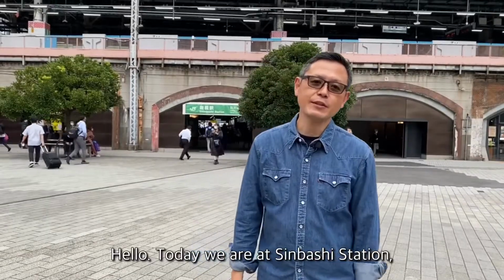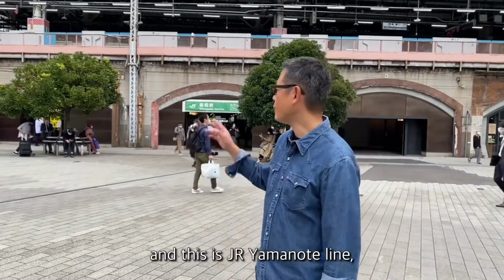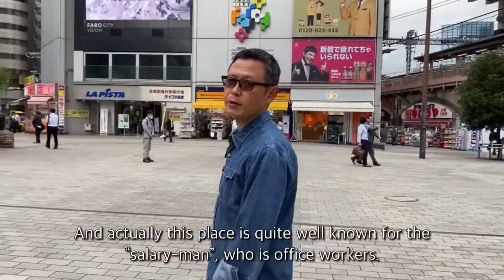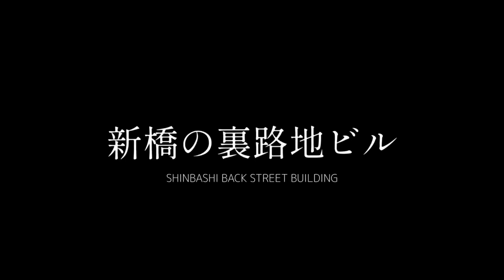Hello, today we're at Shinbashi station, which is about two stops from Tokyo station. And this is the JR Yamanote line. This place is quite well known for the salarymen, who are office workers.